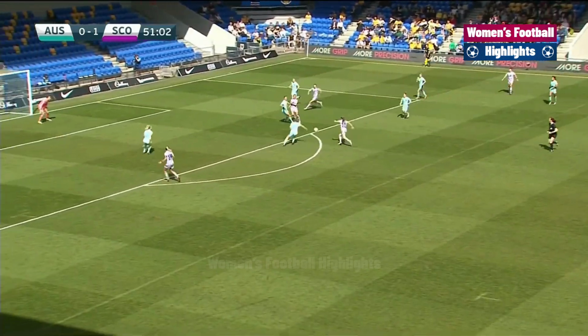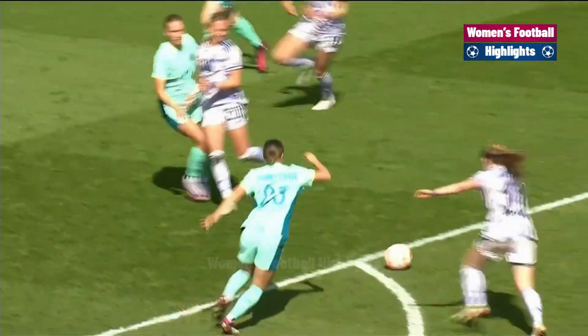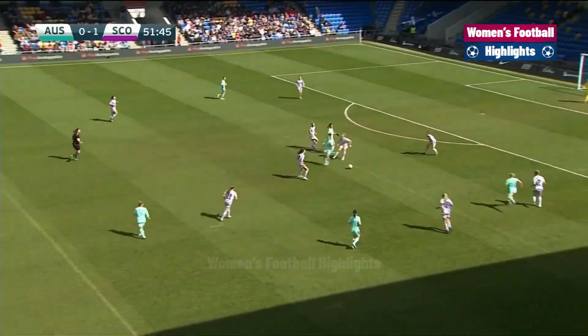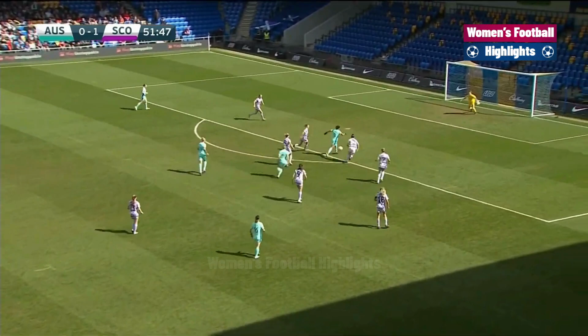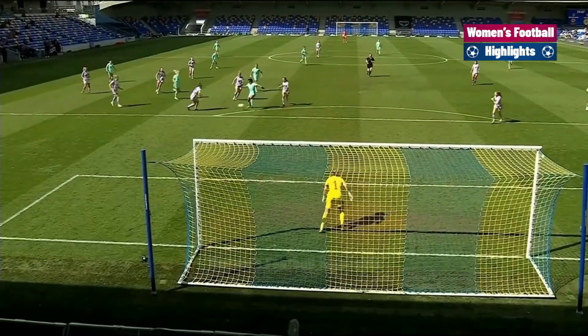Oh, but the high turnover again. Watson's shot blocked. Matildas had enough players back that time. Comes back the other way. Crummer's touch is a clever one. Lovely touch for Fowler now. Brilliant stop from Gibson.